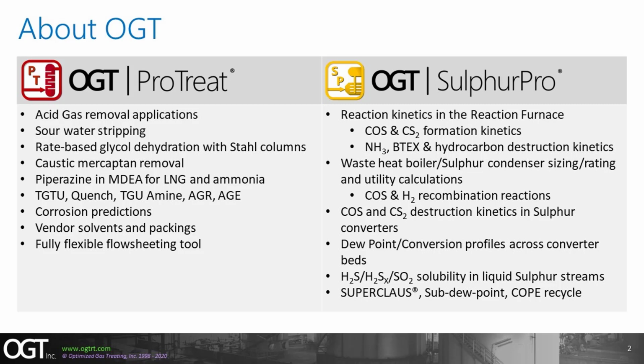SulfurPro is a state-of-the-art reaction kinetics and heat transfer rate-based sulfur recovery modeling package. The reaction furnace simulates formation kinetics for COS and CS2, as well as ammonia, BTEX, and hydrocarbon destruction kinetics. The waste heat boiler and sulfur condenser feature both rigorous sizing and rating with utility calculations built right into the model, including COS and H2S recombination reactions using rigorous kinetics.